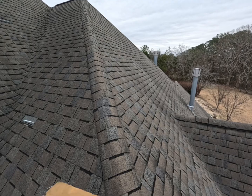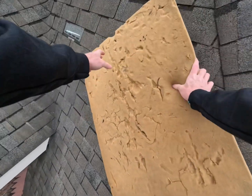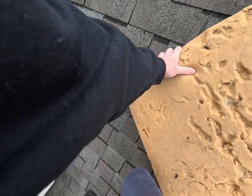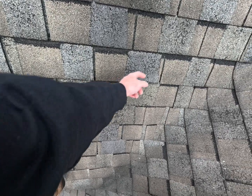Oh, look at that. This may or may not be wind related, but we'll see. This is exactly what I'm talking about. See this? See the line?